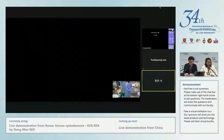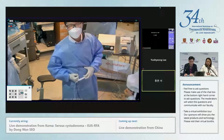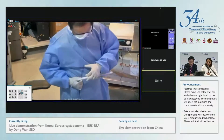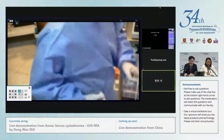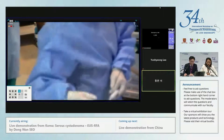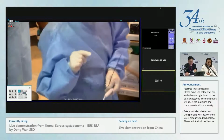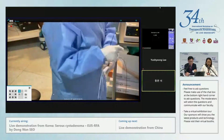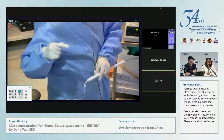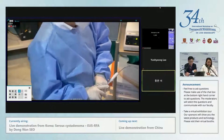I'm not sure whether the camera can zoom in. This area is just the exposed electrode. It's 1 cm. So with a 1 cm electrode and this large lesion, we need multiple ablations if we do just spot ablation. So to reduce the time, I'm going to use a line ablation while drawing the electrode back, and we do continuous ablation.